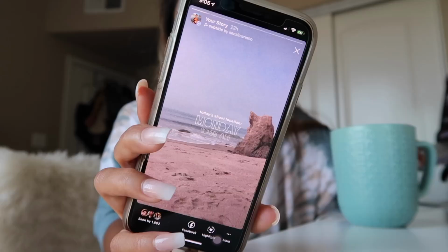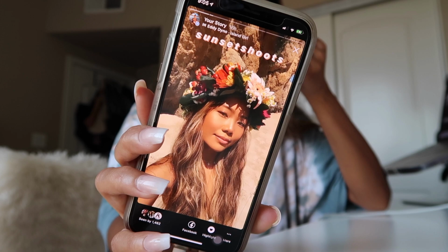So cute. She's an island girl, beauty like no other.